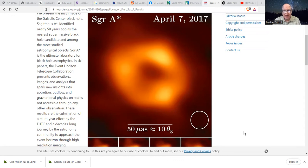And at the center is a shadow of our black hole. And this is the first time we know for sure that the object at the center of our Milky Way galaxy is a supermassive black hole. How massive? It has a mass of about 4 million suns. And it's huge. If I go from one side to the other, it's about 24 million kilometers. So it's a huge object.